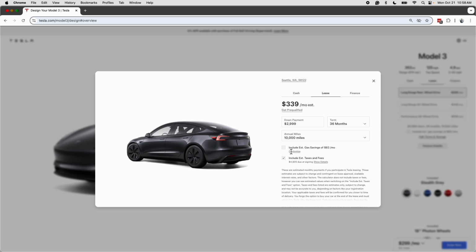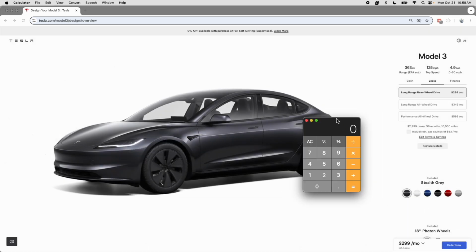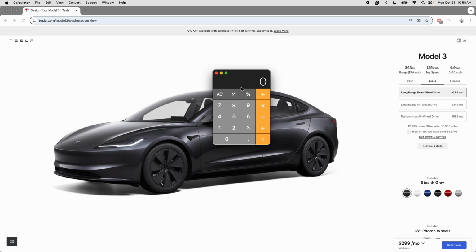Now, what I want to do in this section of the video is actually bust out the handy dandy calculator and run my 1.25% rule of leasing. Now, my 1.25% rule of leasing is a very simple calculation that you can run on any lease deal that you maybe are shopping for. And it's just a value metric. So anytime you get a number under 1.5%, that's a good lease deal. If you get a number under 1.25%, that's a great lease deal. And if you get a number under 1%, that's an amazing lease deal in terms of value.